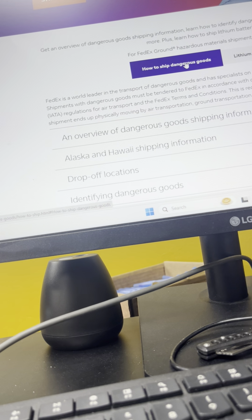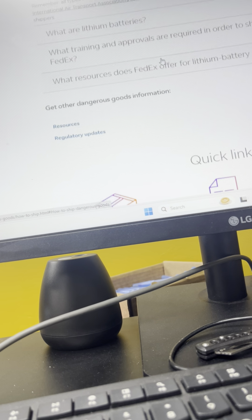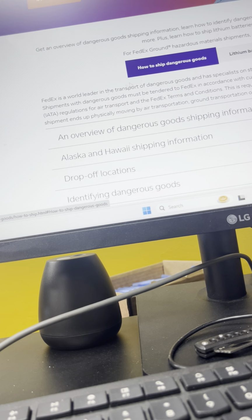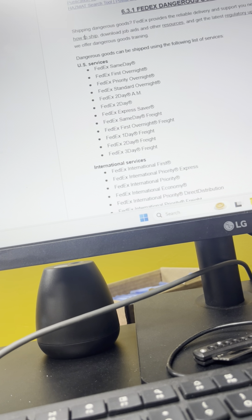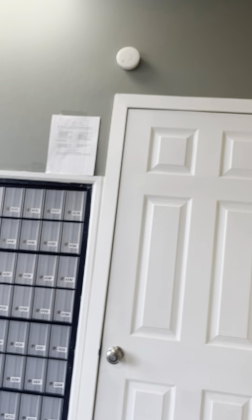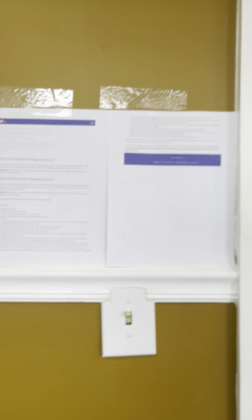I printed off some stuff. Lithium batteries is probably both, I know it's USPS and FedEx. So yeah, I'll probably print off a sheet or something and put it above here. And also before I get to the pricing, I guess. So yeah, this is why I put prohibited items.